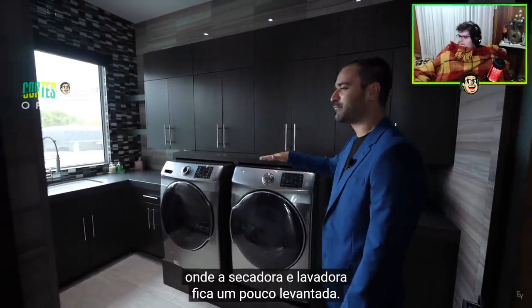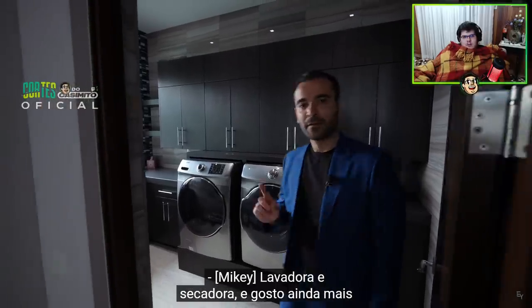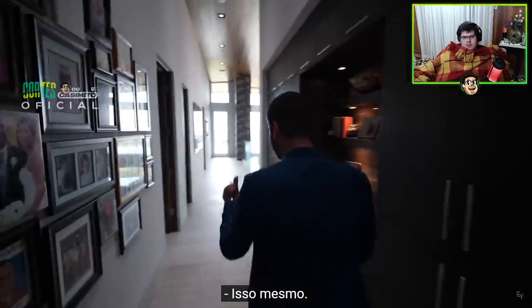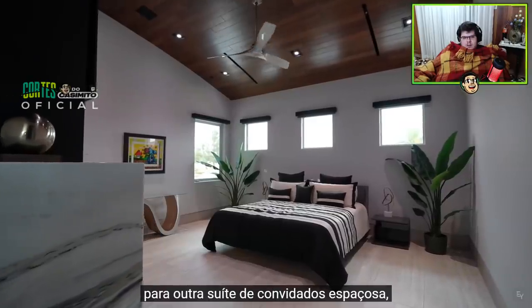Washer, dryer, a little bit raised so you don't have to bend down a lot for your back. Washer, dryer, and I like it even more when they do that with dishwashers. Dishwashers, that's right. Yeah. All right. This room right here opens up to another spacious guest suite.